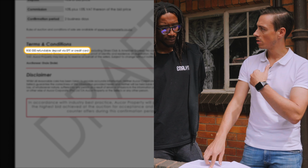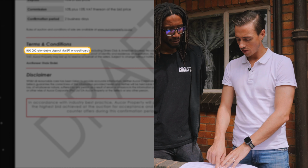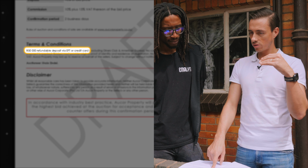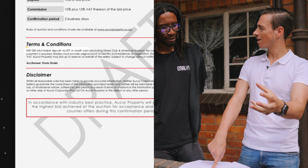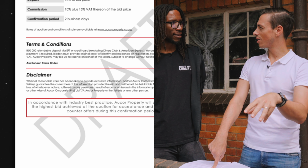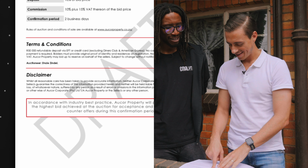And that's just to get rid of the non-serious people. So Ocor, as an example, they charge 50 grand, which you put down. If you're unsuccessful in the bid, they pay you back. But it's just to, like, all right, it's like entrance into a nightclub, right? They want to make sure that you've got some money before you walk in. It's the ante in a poker game.